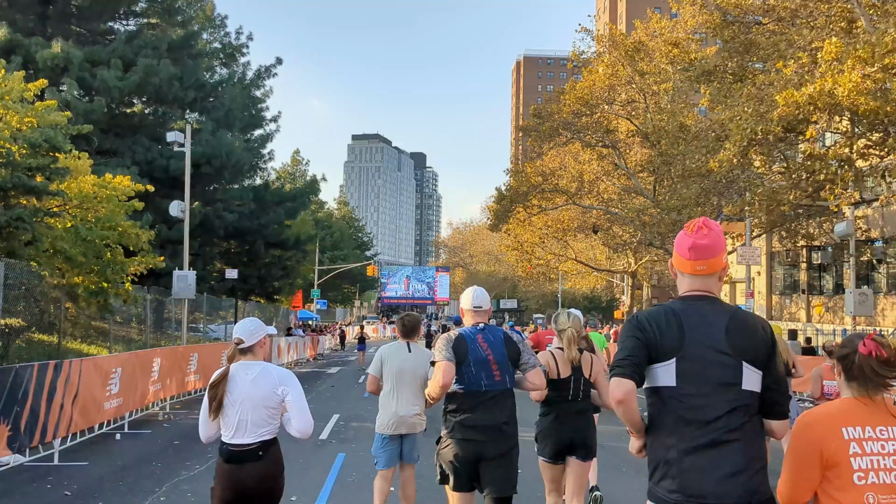Because we had planned to meet up around mile 16, and it wasn't until mile 17 that my family was able to pop in. So I was looking for them for a while. It can get a little dizzying, but the energy is amazing. So enjoy this section of Manhattan.